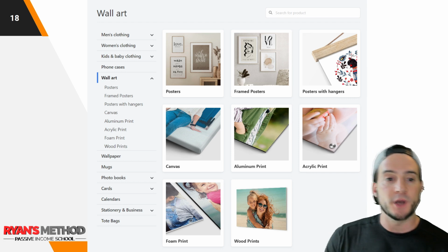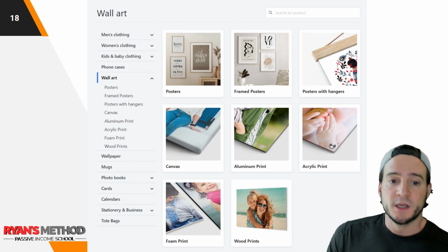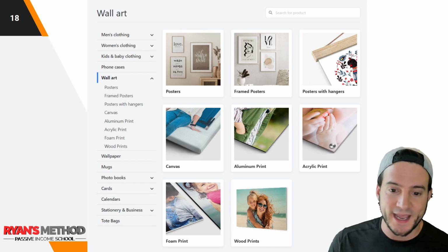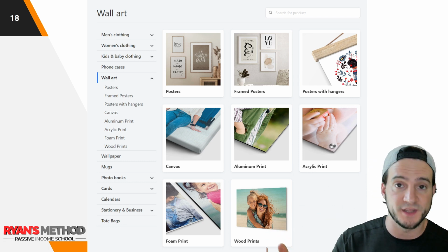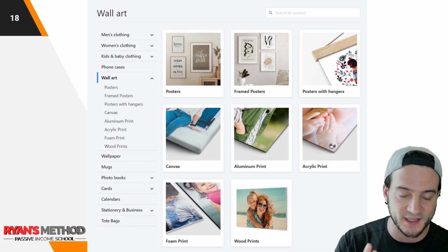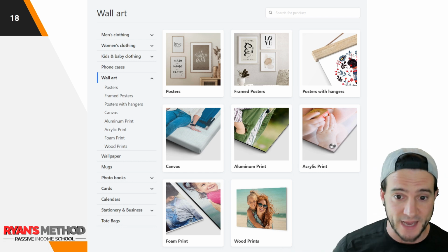But here we go. So in Gelato, they have a wall art section. Within it, they have posters, framed posters, posters with hangers, canvas prints, aluminum prints, acrylic prints, foam prints, and wood prints. So they have everything you need plus more, and if you've never gone to Etsy and checked out some of the best-selling wall arts there, take a look, because there are people charging an absolute premium.